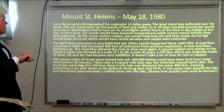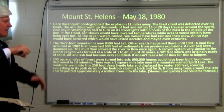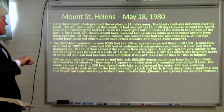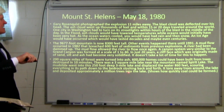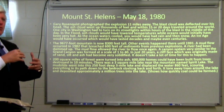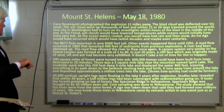The mudslide went into this 250 foot deep, 3 mile lake and displaced the water 160 feet, scouring everything in its path down to the bedrock, sloshing back and forth, again wearing away soil and everything else. It tore away trees around the lake and deposited approximately a million trees into the lake. And as a side note, that shows how quickly coal can be formed in a catastrophic event such as this.